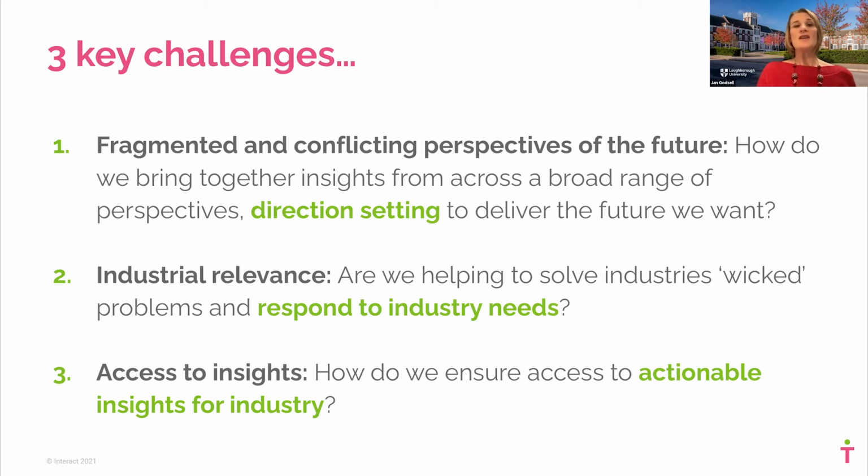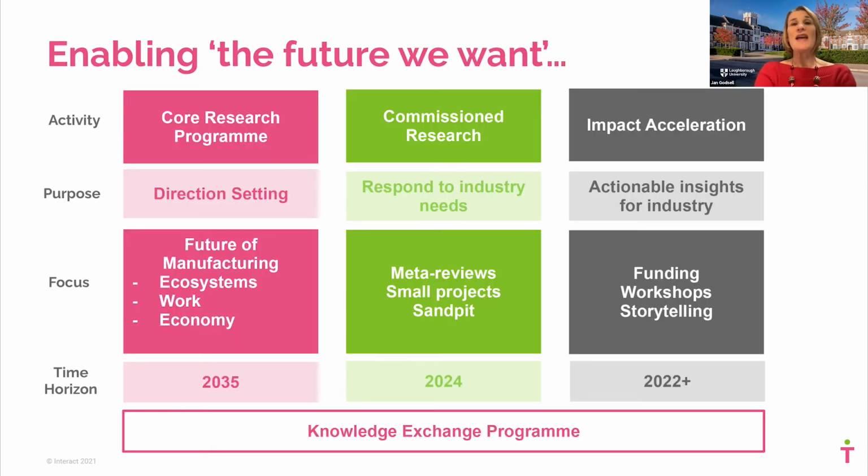In other words, in terms of providing actionable insights for industry. And so essentially the way that we can work together with our network, with our core research programme acting as the sort of glue that holds it together, but branching out from that using commissioned research and impact acceleration, we've got three strands. So our core research programme is very much focused around that direction setting. Our lens is out to 2035, and we've got those three core themes.